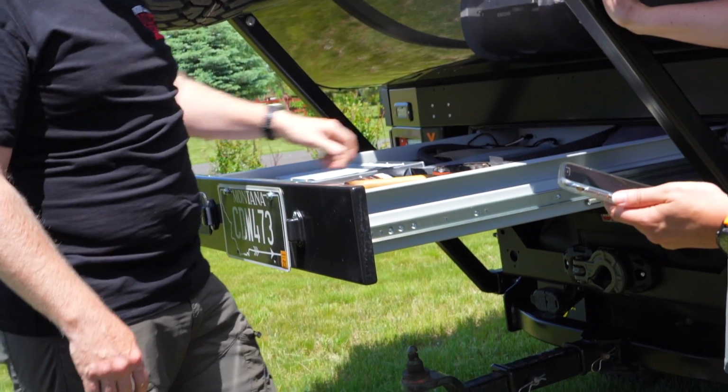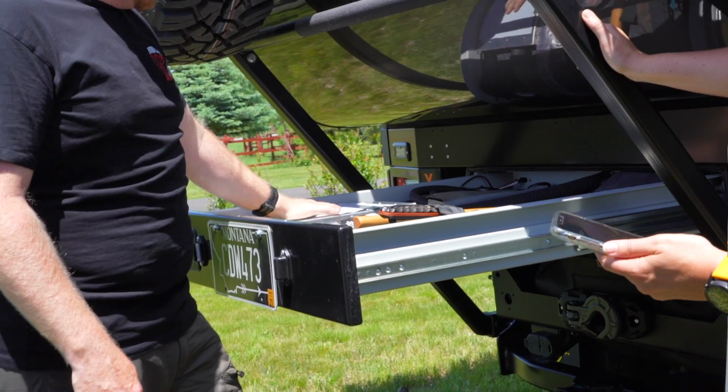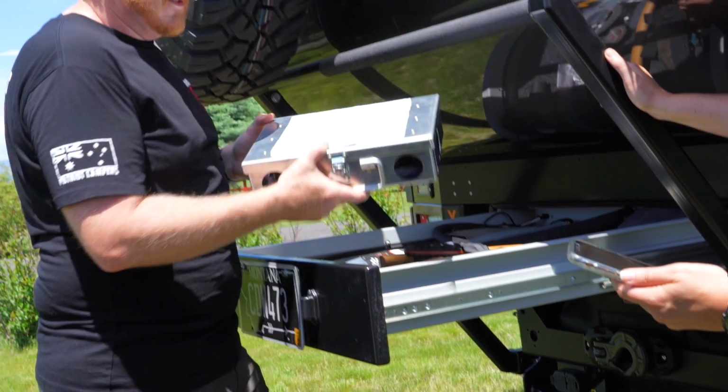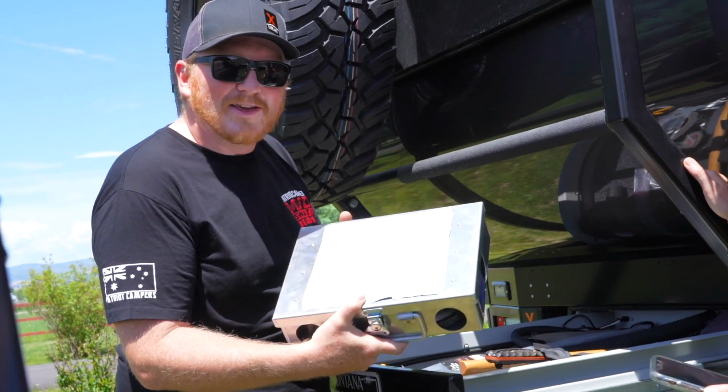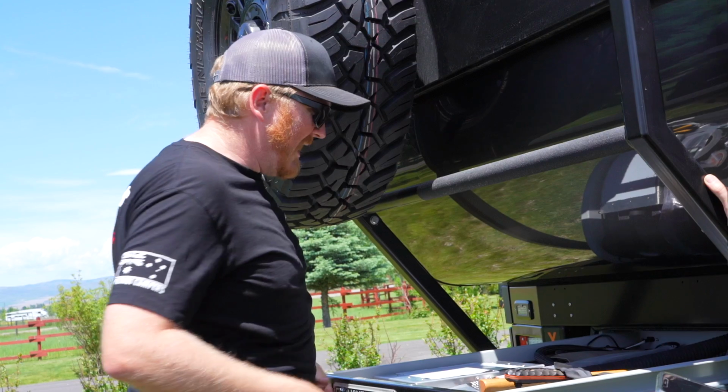Full drawers, machetes, axes, tools, etc. Here's my single burner cook stove, the Cutie. It's like one of the really best things ever. Look how cute that is. It's a cook partner. Took like 18 years to get it.